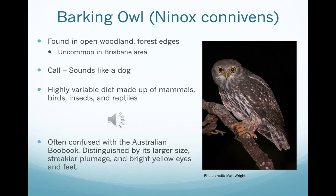Now, like I said in previous slides, the barking owl is often confused with a very similar Australian boobook. We'll just go through those features again. If we look at this photo on the right hand side, you can see that the barking owl has those bright yellow eyes. They also have those bright orange large feet and streaky underparts. And the goggles around their eyes are nowhere near as obvious as what you'd expect in some Australian boobooks.